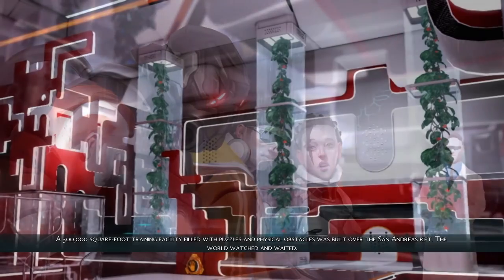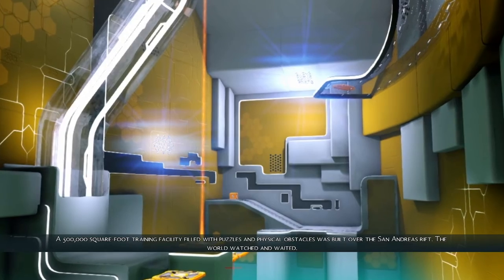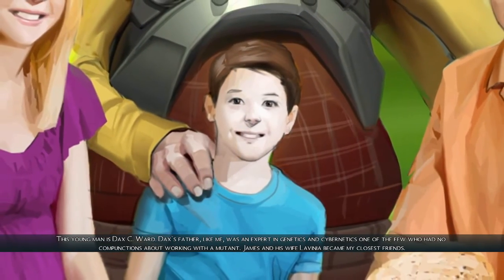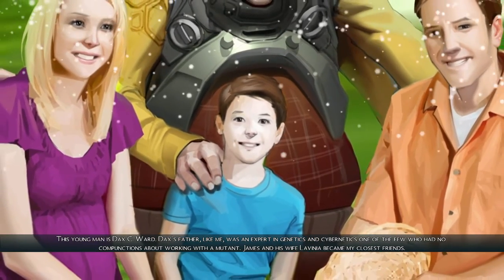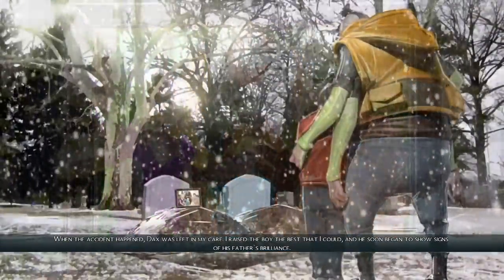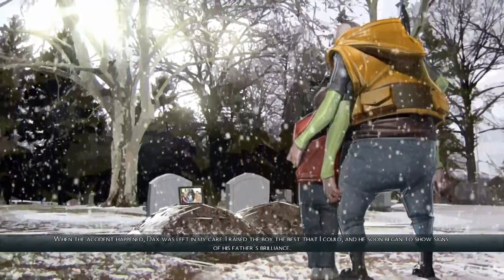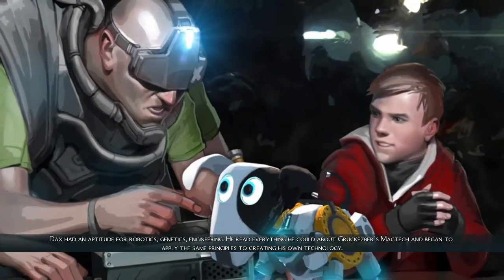A 500,000 square foot training facility filled with puzzles and physical obstacles was built over the San Andreas Rift. The world watched and waited. This young man is Dax C. Ward. Dax's father, like me, was an expert in genetics and cybernetics. One of the few who had no compunctions about working with a mutant. James and his wife Lavinia became my closest friends. When the accident happened, Dax was left in my care. I raised the boy the best I could, and he soon began to show signs of his father's brilliance. Dax had an aptitude for robotics, genetics, engineering.